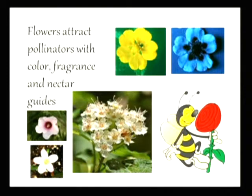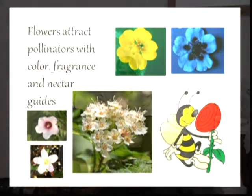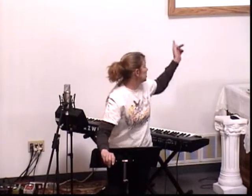Flowers attract pollinators with fragrance, color, and nectar guides. The two flowers up at the top, the yellow and the blue, they're really both the same flower under ultraviolet light, which bees see. It shows what the bee sees, and he sees this thing in the center where the nectar is. So plants have evolved to have these nectar guides. They could be stripes, like in the spring beauty. They could be a different color, like in the hibiscus down here. But the center of the flower usually is advertising, here's the stuff you want, come and get it. And by the way, while you're here, pick up some pollen and take it to my buddy next door.